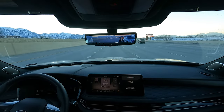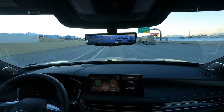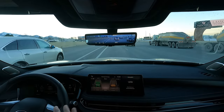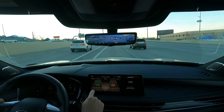Another nice thing about this car that I didn't even know it had for the first couple days is massaging seats. I don't know if you can see this right here, but I have the massaging seats on refresh. The intensity is all the way up and it's not super strong, but it's nice to have, I guess. It's pretty cool.